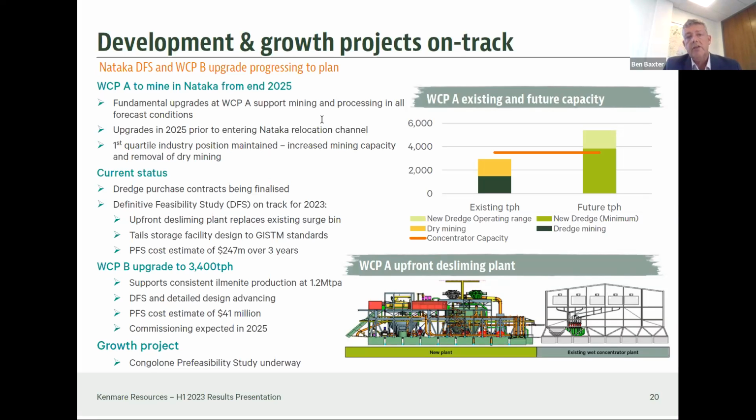The other component is what to do with that slimes, and we will be moving to a fixed tail storage facility, which is being designed to the highest tailings dam standards. The cost of the project is $247 million. That's the pre-feasibility cost, and we'll see as this definitive feasibility concludes how we get greater resolution on that costing towards the end of the year.